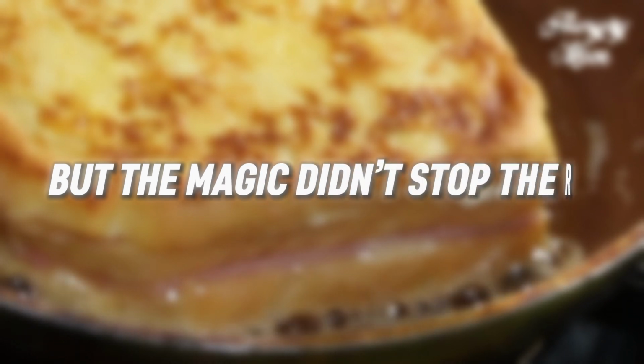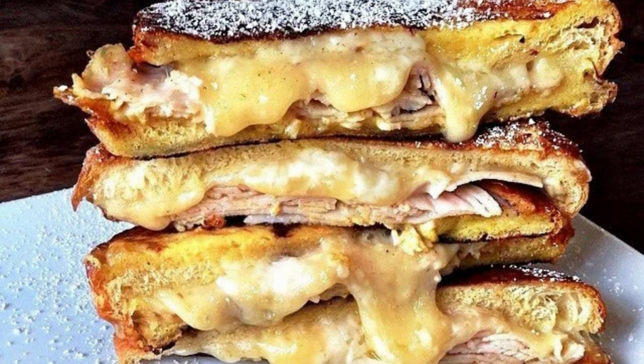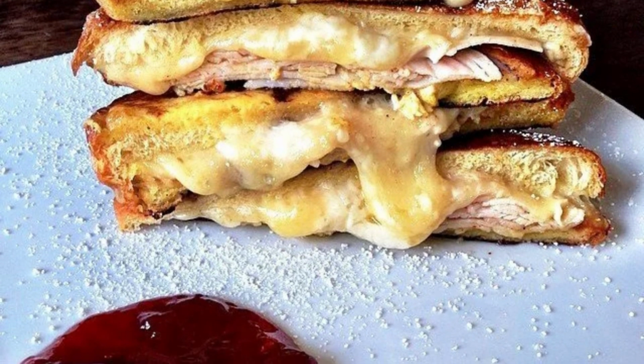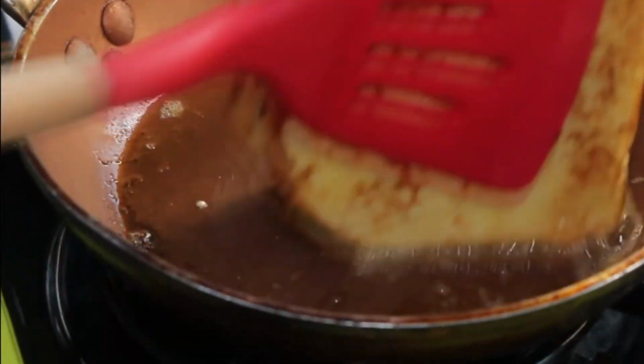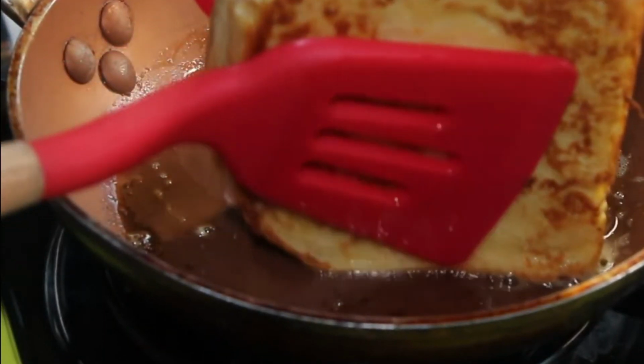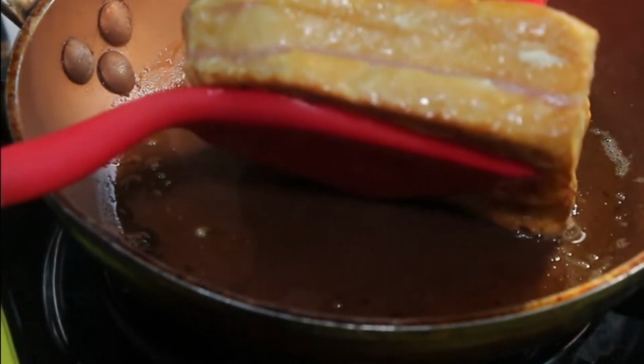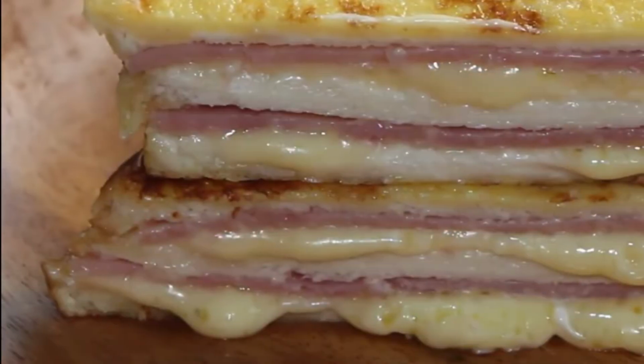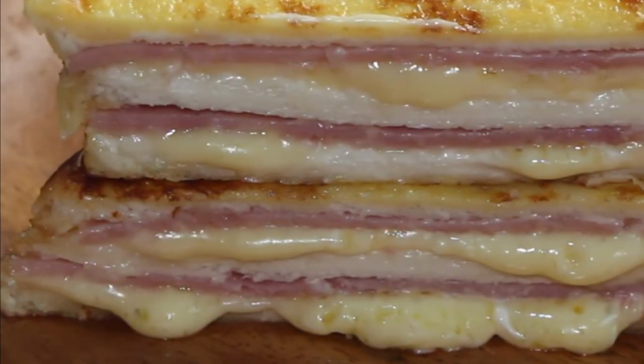But the magic didn't stop there. Monte Cristos were traditionally dusted with powdered sugar and served with a side of raspberry jam for dipping. The contrast of crispy, salty, cheesy goodness with the sweet fruit preserves was an explosion of flavor. Why settle for plain old French toast when you can have a Monte Cristo?